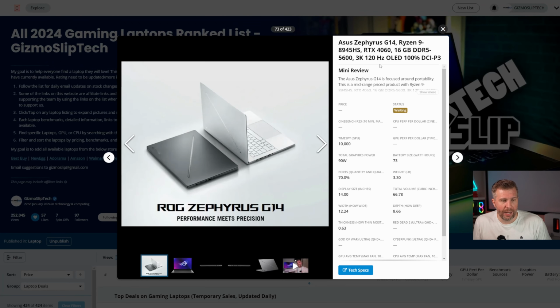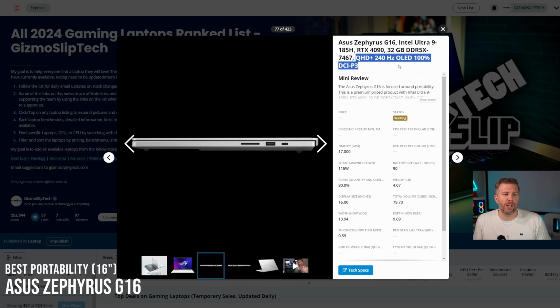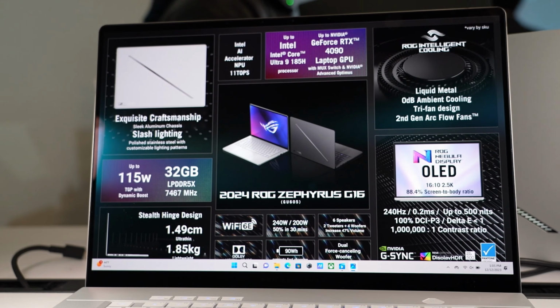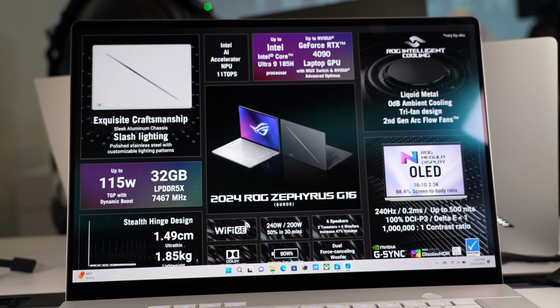But 120 hertz OLED, very fast response rate. The 16-inch does have a QHD+ 240 hertz OLED. So you do have that. You also have G-Sync now in these OLED laptops. The G16 also now has a full-size SD card slot.